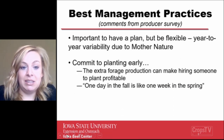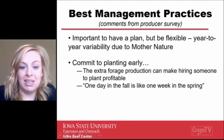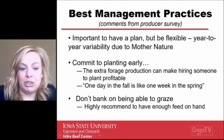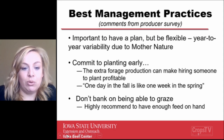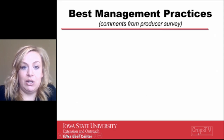Commit to planning early. So basically this is indicating that the sooner we get that forage planted in the fall, the more likely that we're going to be able to utilize it as a forage resource. One producer probably said it best when he said that one day in the fall is like 1 week in the spring. So if we can get that cover crop planted just a day quicker in the fall, that gives us that much more grazing in the spring. Again, don't bank on being able to graze that forage. It's something that is determined by Mother Nature. When we have that resource, it's obviously something great to have, but it's not always going to be there. So hopefully some of these tips we've talked about today can help increase the likelihood that you'll have that forage available.